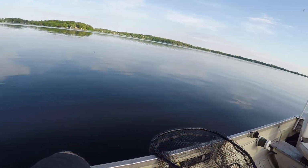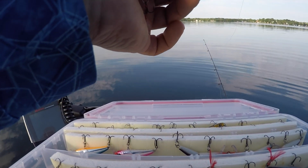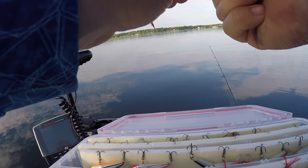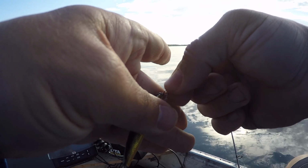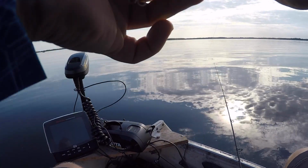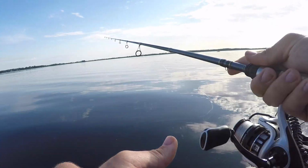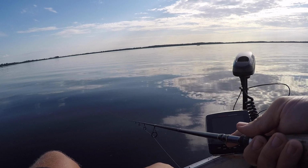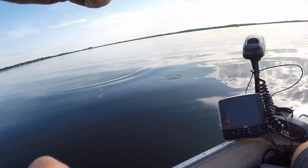Okay, I can't get him to commit to this thing, so I'm gonna change it up and see if maybe a different color or something does it. A bunch of different options for jerk baits. All else fails, I always have my live bait on me. All right, last try with a jerk bait. Try my Matsu that normally works for everything. We'll see how they do. Fish. White bass? Yep, white bass.